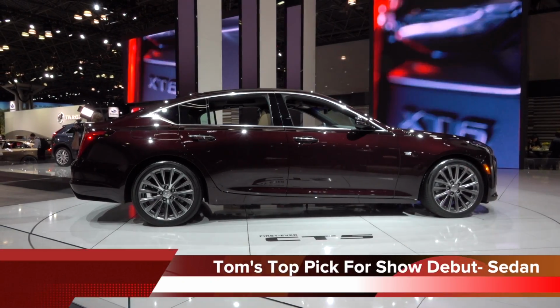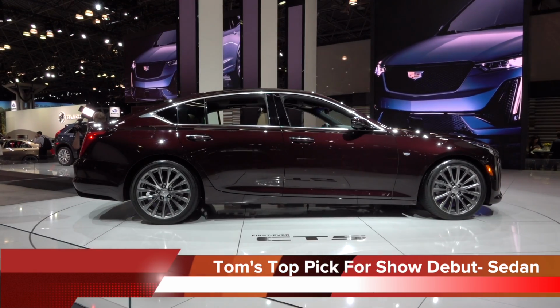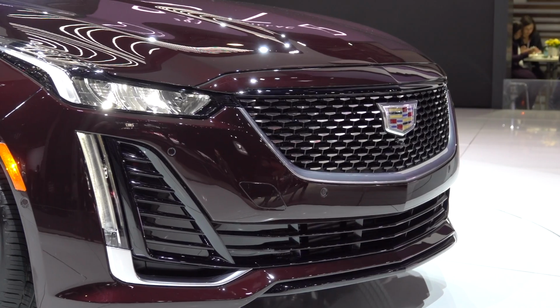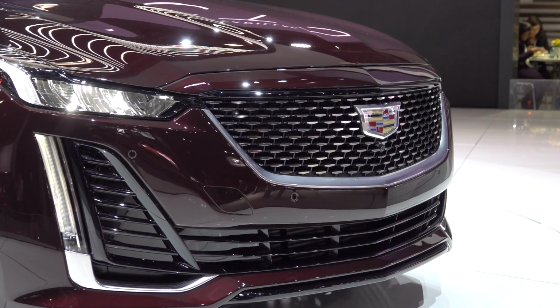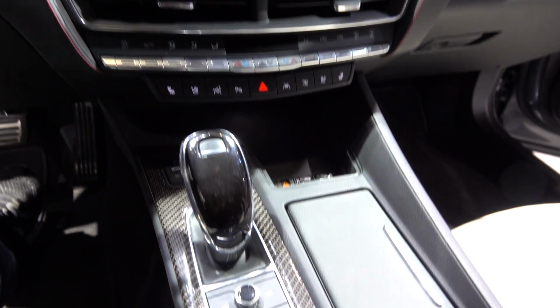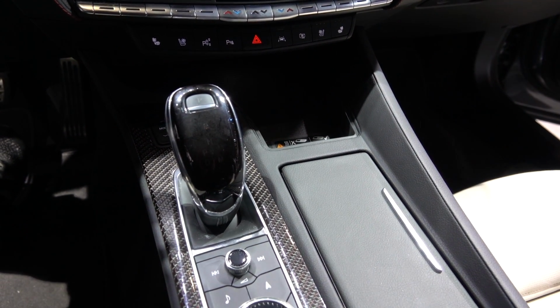Cadillac showrooms are now filled with SUVs and crossovers. Its attention now turns to four-doors. CT5 gets a crisp look with a grille inspired by the lovely Escala concept. The Cadillac user experience has been updated, adding cloud-based voice recognition and a knob controller.